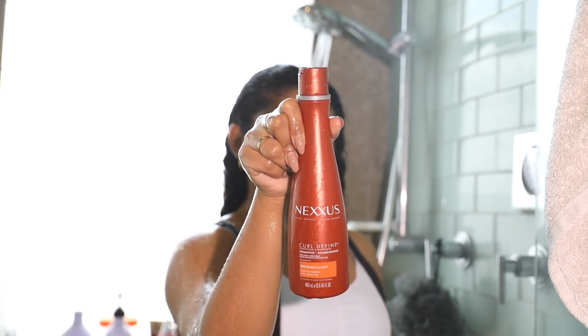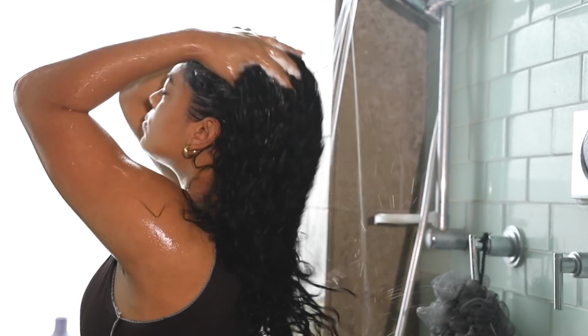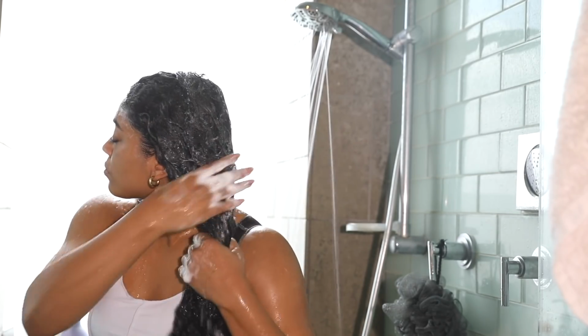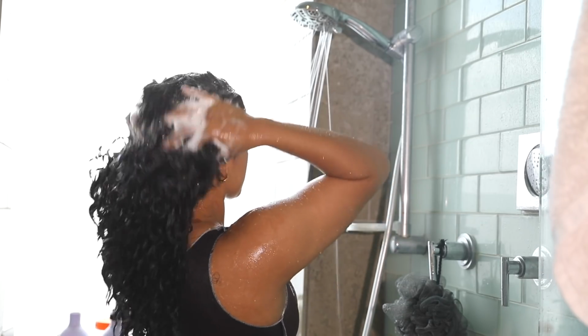Next up for the wash routine, I'm going to use my Curl Define shampoo. This actually has silk protein and marula oil, and I just love the way it cleans my hair. Some shampoos strip my hair and this one literally does not. And I feel like using the pre-wash treatment before just helps so much with keeping the moisture in your hair. Oh, I love it.